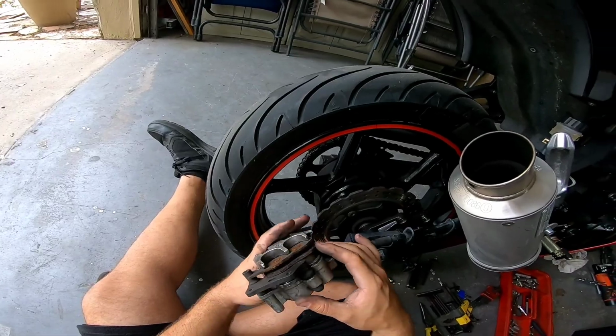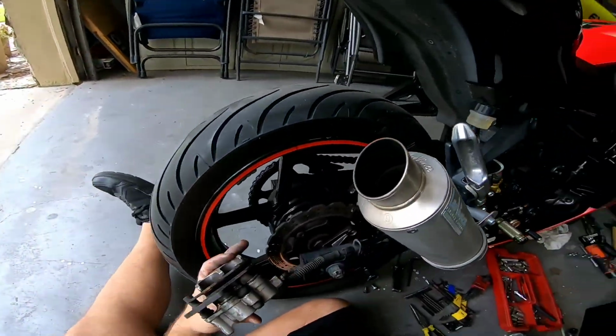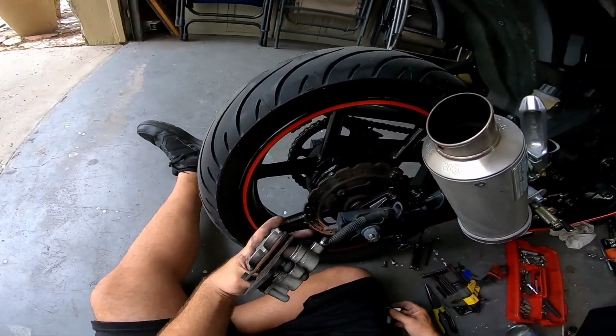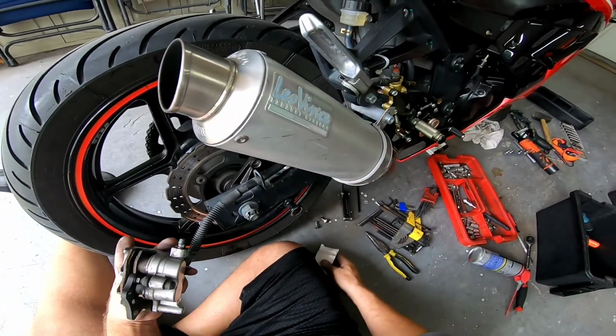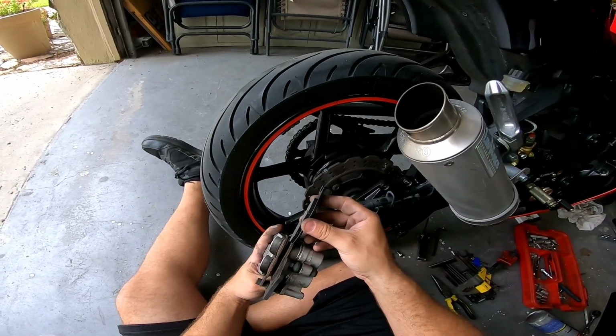Yeah, those pads are gone. There is nothing left of those pads, and that's why they're not working. So you can see that there is absolutely no pad left. Come on out of there. I'll show you what a regular pad should look like. So there you go.